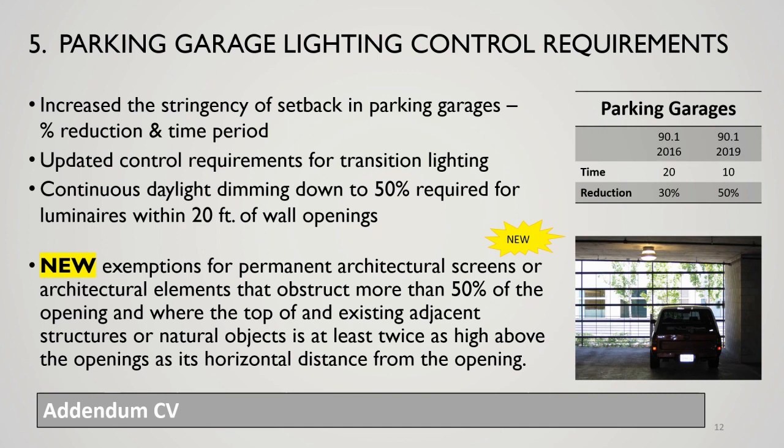The timeout period. So after no movement is detected, in 2016, 20 minutes had to pass before the lighting control enacted a command. Now it's 10 minutes. Similarly, in 2016, it was a 30% reduction was required, a minimum. Now it's a minimum of 50% reduction requirement. This primarily resulted because LEDs are more common, especially in parking garage applications, and they are available in both those ranges, whereas previous technologies had more limitations.